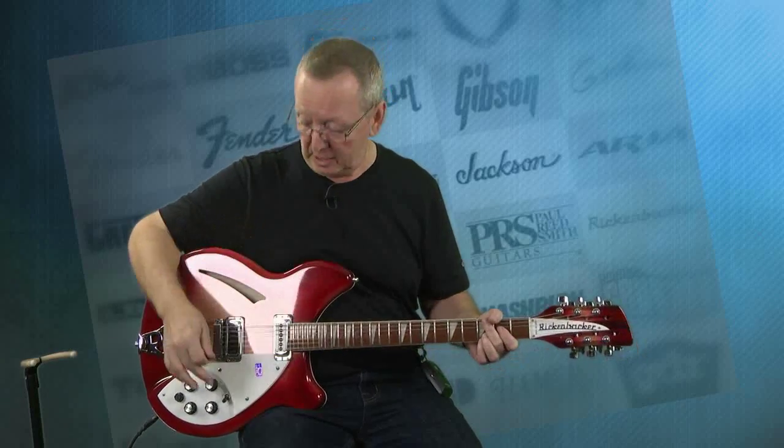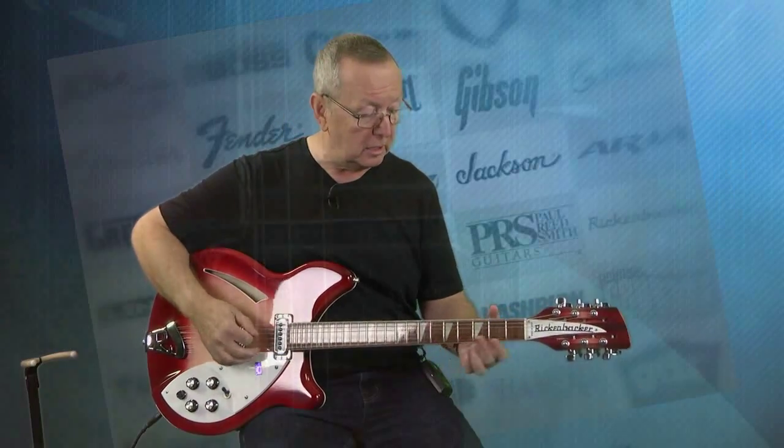Okay, I've been playing on the back pickup, which is where you're probably going to want to spend most of your time. These are the jangling guitars that we all are used to hearing, but it does have another pickup. Let's run through those. This is the neck pickup.